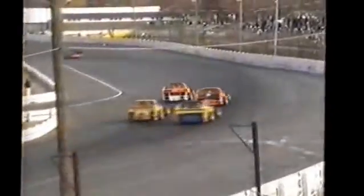Sweeping around from the outside is Doug Hoffman. What a start by Hoffman. Sweeping around Jimmy Chester as they go down the back. Into the number 3 corner now. Here they come through the short chute into the 4th, down the front. Jack Johnson battling it out with Chester there. Team cars, they move down the back in the number 3 corner. Decker now makes an appearance around the outside of Payne, going down the backstretch. Here they come.